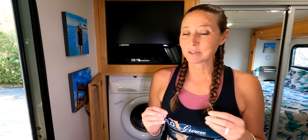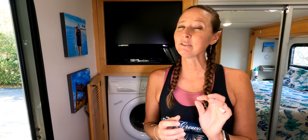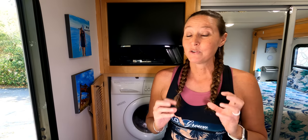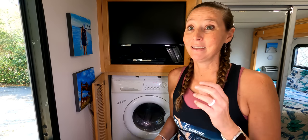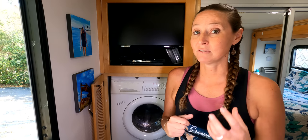Now, that's not to say that I haven't done laundry at RV parks, because I have, and I have a little bonus tip for you about doing laundry at RV parks that I'll share a little bit later in the video. Now, you might be wondering, can you really get all of your laundry done in a washer dryer that's this size? Absolutely yes, but there's a couple of things that you need to know and a couple of things that you need to maybe adjust about RV living if you haven't already done so.